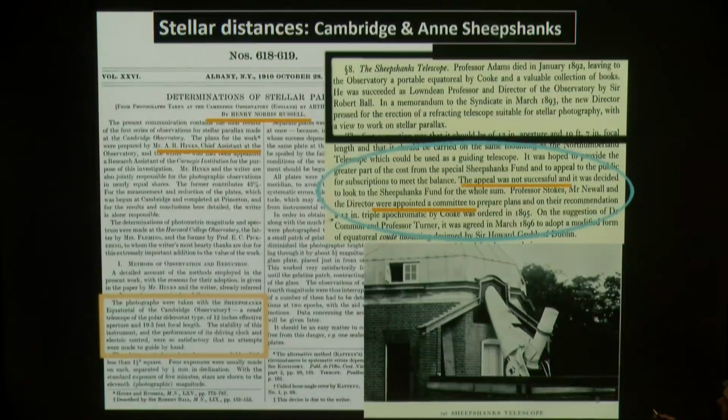And so the typical history was this thing. He said, right, I want a new telescope. Well, they ran out of money. They set up a committee. Nothing has changed in the last 100 years. Eventually, they got the money from a philanthropic donor.